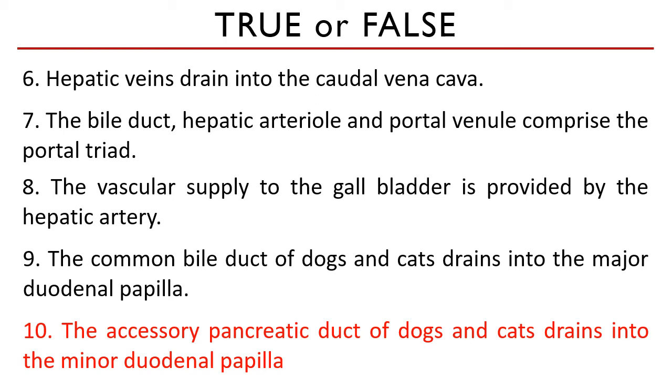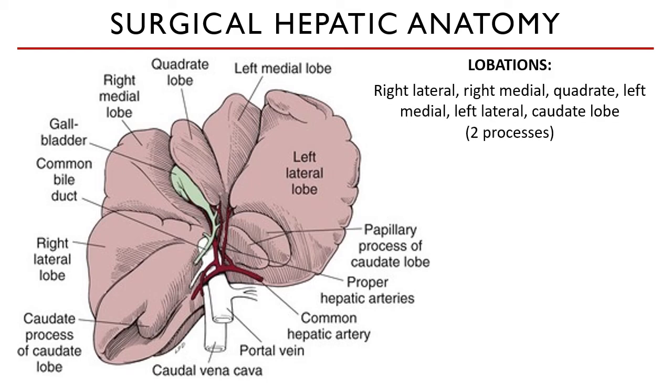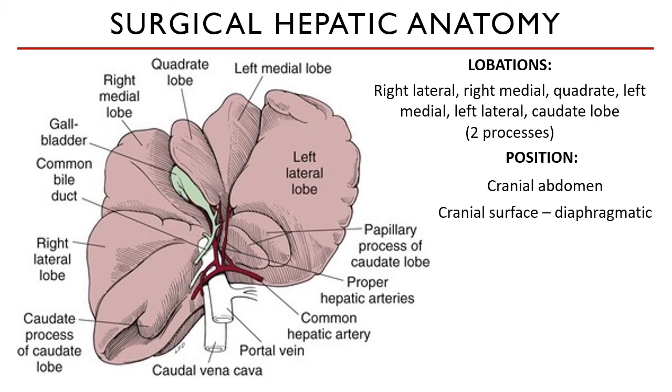So again, this is an anatomy review, and it's very important when we discuss surgery of the liver and the extrahepatic biliary tract. The liver is divided into how many lobes? This should be instant, right? 6. Namely the right lateral, right medial, quadrate lobe, left medial, left lateral, and the caudate lobe, which has 2 processes. It is positioned on the cranial abdomen with its cranial surface directly in contact with the diaphragm. That is why its cranial surface is also called the diaphragmatic surface.